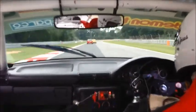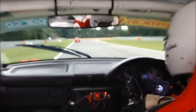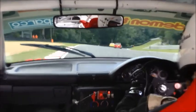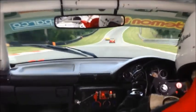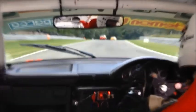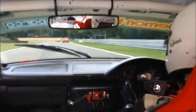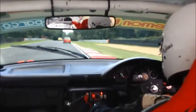Again, we've been following the Peugeot 306 in Class C ahead of us for a lap or so now. He's not gaining significant distance on us, so that's encouraging, knowing that we're managing to keep pace with a higher class car. Through this particular section of the lap, we managed to make quite a bit of time from the competitors, just carrying a bit more speed and commitment through the corners than some of the slower competitors were, which was all satisfying.